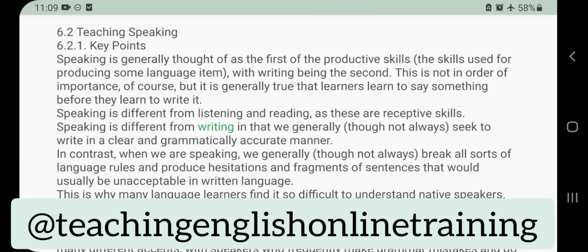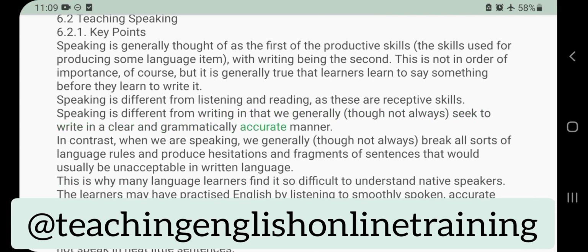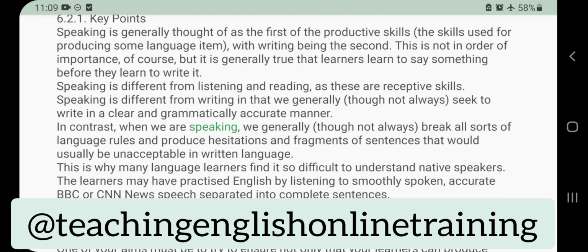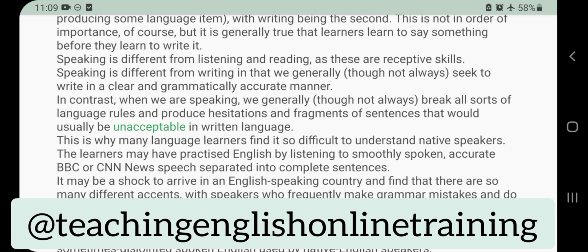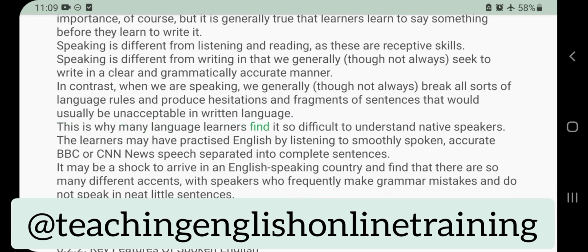Speaking is different from writing in that we generally, though not always, seek to write in a clear and grammatically accurate manner. In contrast, when we are speaking, we generally, though not always, break all sorts of language rules and produce hesitations and fragments of sentences that would usually be unacceptable in written language. This is why many language learners find it so difficult to understand native speakers.